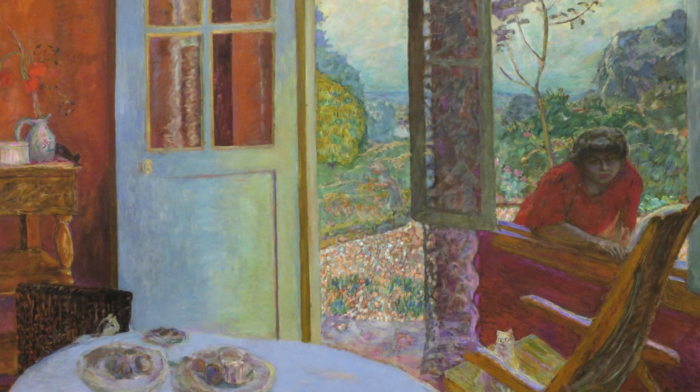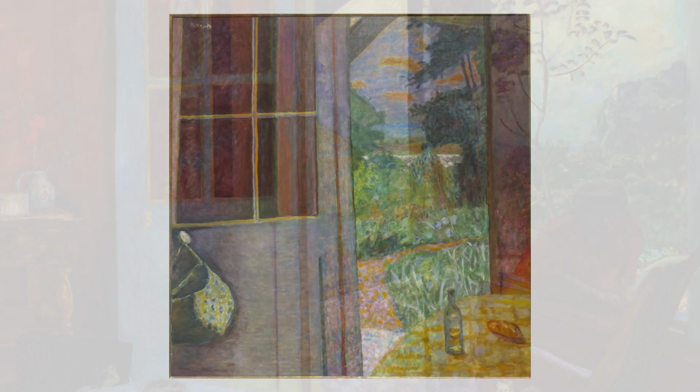Finally, we'll have a look at the legendary Pierre Bonnard. For Bonnard, I could probably list every aspect I've just spoken about, but I'm going to add another aspect, and that is composition.